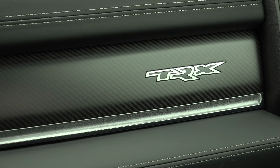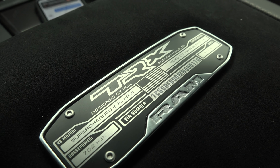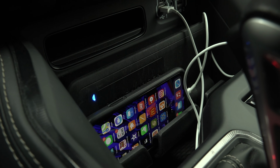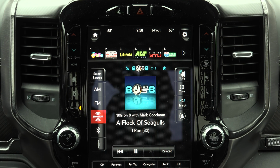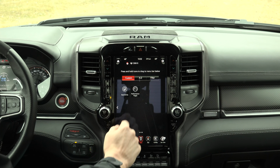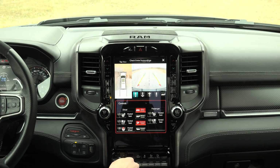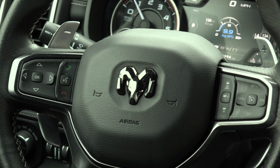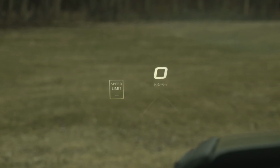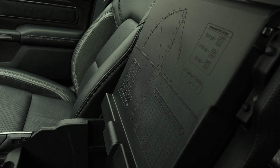The carbon fiber, the 19-speaker sound system, the cool plaque on the center console lid. The only thing that's not here is wireless phone projection. But this screen is so big and full of awesome features that I can almost forgive the omission. The surround view camera and power folding mirrors make parking easier than you'd imagine. There's a head-up display, heated everything, remote start, adaptive cruise, you name it.